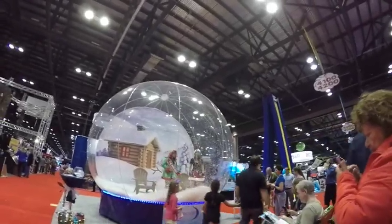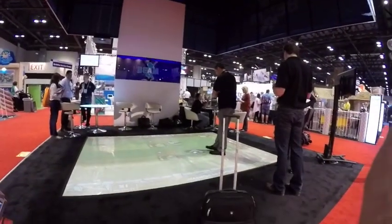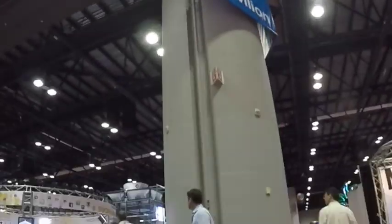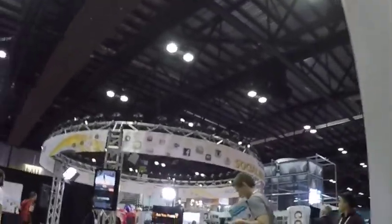And in the background there, you're seeing the snow globe, which for me was one of the highlights of the trade show. I think it really stood out. So many examples like this one of interactive floors. You see some Barbie branding. I mean, the branding, of course, was very explicit.